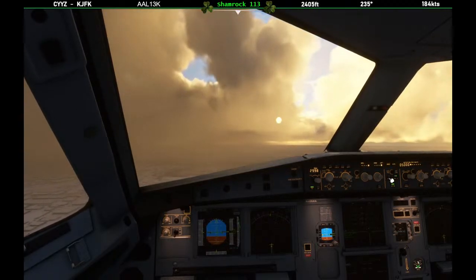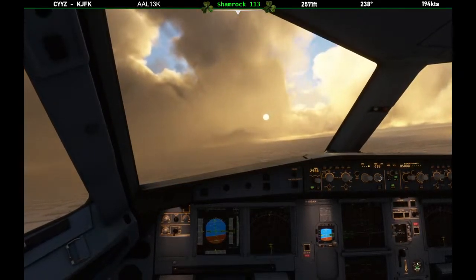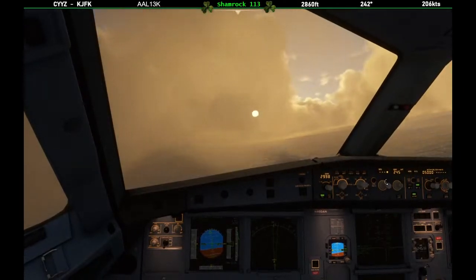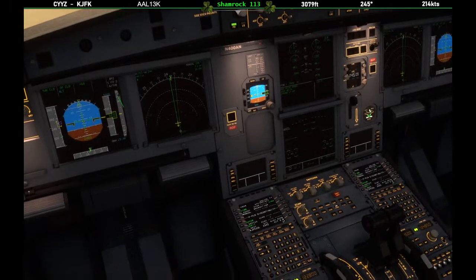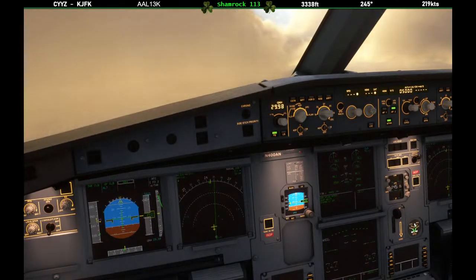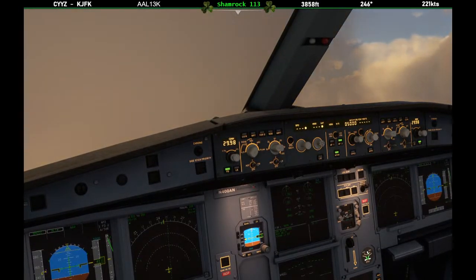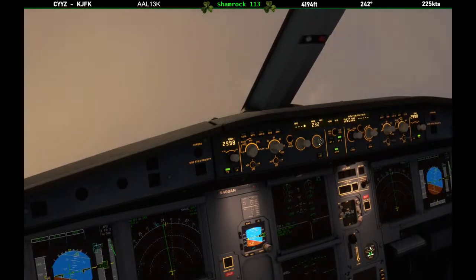Autopilot 1. Oh, hold on. Heading mode. 245. Managed. 245, climbing 5,000. Thrust climb. Okay. And heading managed, and swinging around to Savor.